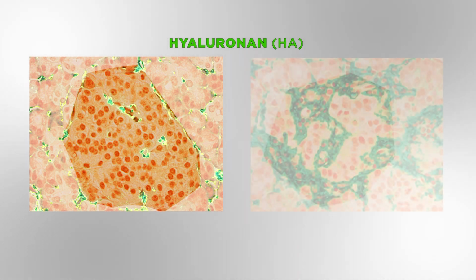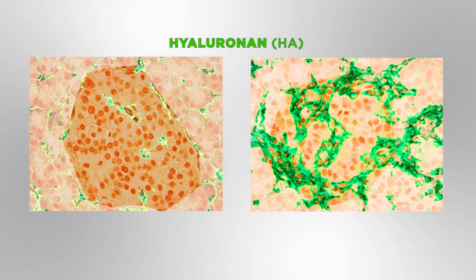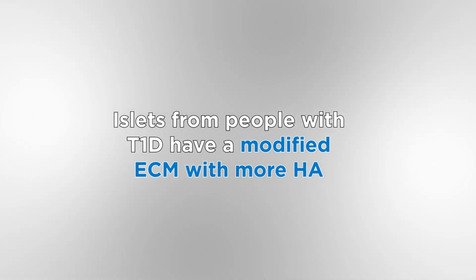This green staining shows that there is normally a little bit of HA in the ECM of an islet. But here is an islet from someone with type 1 diabetes. This large amount of green staining indicates a huge amount of HA in this islet. I recently showed that islets from people with type 1 diabetes have a modified ECM with more HA, and this impacts the way the immune system interacts with islets.